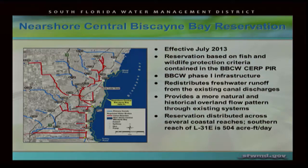You'll recall that back in 2013, and I know some of you were not here then, but as we go through the water reservation process, there was a reservation of waters made for the nearshore Central Biscayne Bay area. And the southernmost reach of L-31E, which I'm showing here with the cursor, the reservation distributed across that reach was about 504 acre-feet per day. And this is because the intent of the overall Biscayne Bay coastal wetlands projects is to be redistributing the flow in a more natural pattern the way it was before the advent of the Southgate conveyance system.